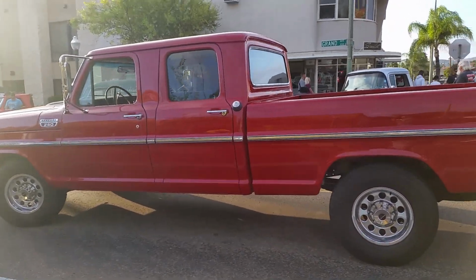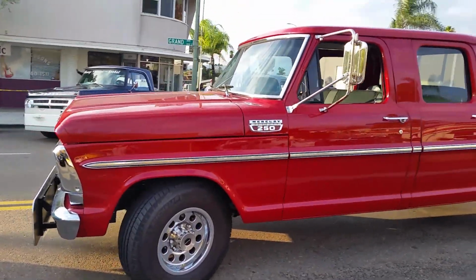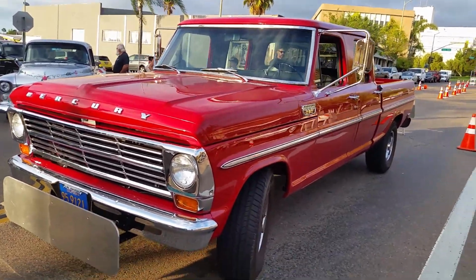Anyway, that's the top 19 Mercury cars and trucks, I guess you would say. 18 cars and one pickup truck. But thanks for sticking with me if you did to the end. If you did, you saw some nice vehicles.